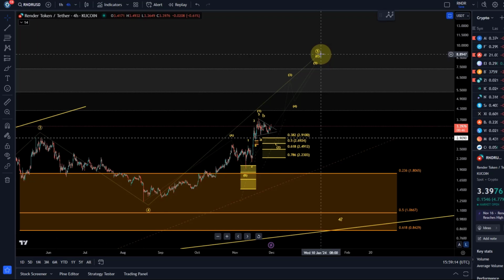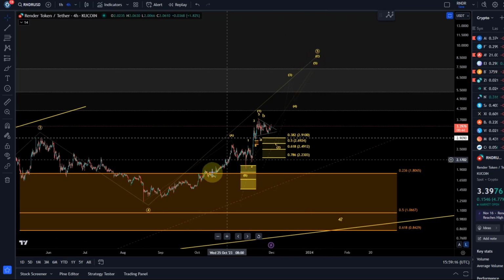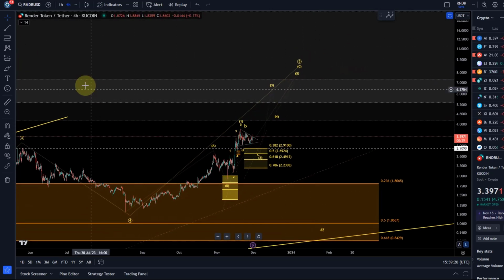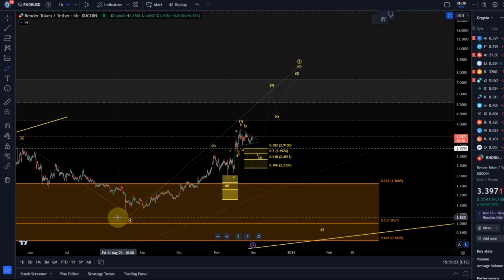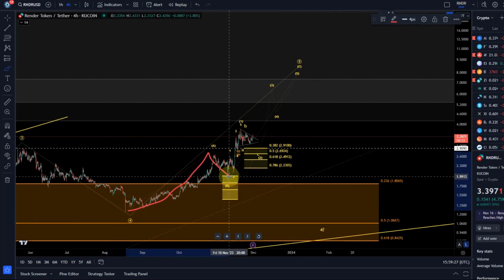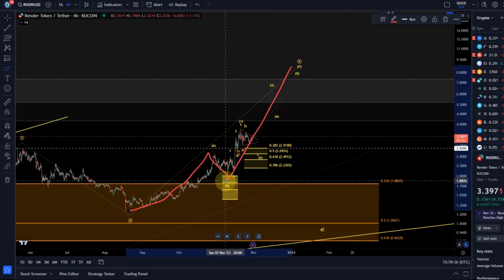And in this wave 5, we are looking for 3 waves because it's part of an overall diagonal structure. So the wave 5 has 3 waves. A wave already done most likely. B wave already done most likely. Finished, completed here around the 10th of November. And we're now looking for a C wave to the upside, which would be a 5-wave move.